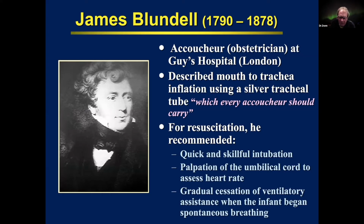And for resuscitation, his recommendations include quick and skillful intubation. He was the first to describe palpation of the umbilical cord to assess the heart rate. And he actually recommended the gradual cessation of ventilatory assistance when the infant began spontaneous breathing. And I think in this period of time, we see the development of a more standardized approach to resuscitation of the depressed newborn.